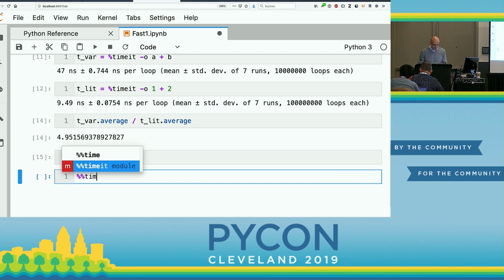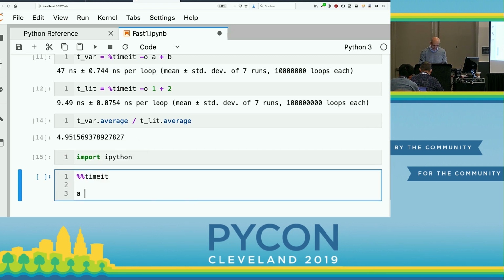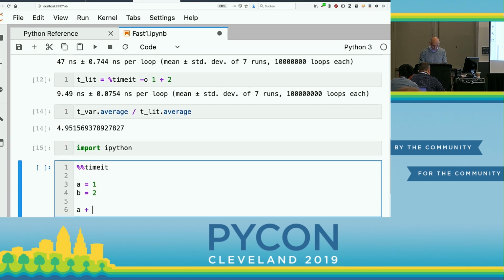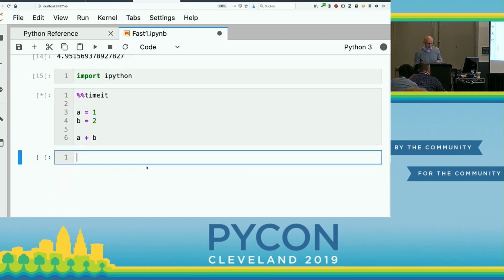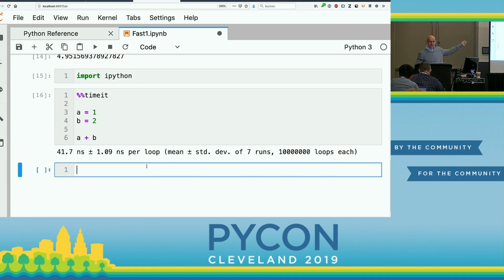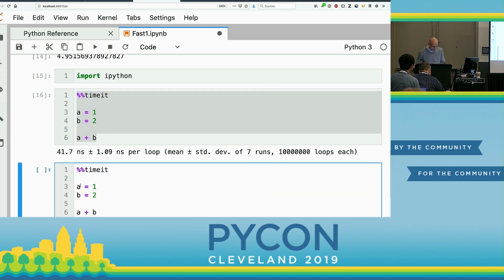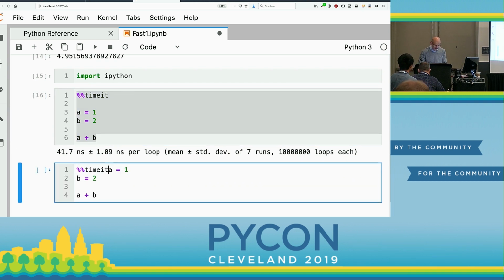The %% sign, as I said, you can use this one. Now I can say a = 1 and b = 2. If you stay with our simple example, say a + b. And now it's measuring the whole cell. So it's measuring the assignment as well as the addition. If you don't want to measure the assignment, you can actually move this assignment into the first line and make it a precondition which is not measured.